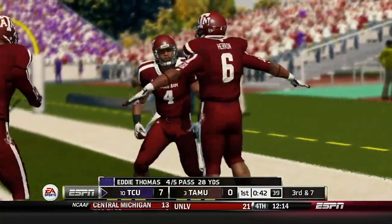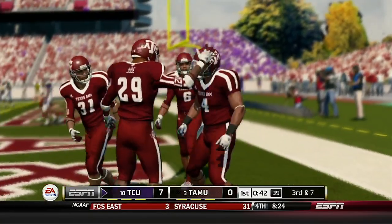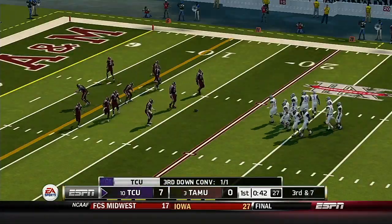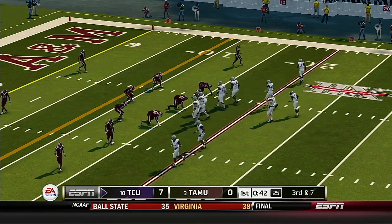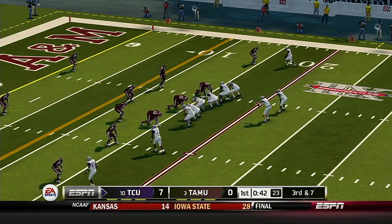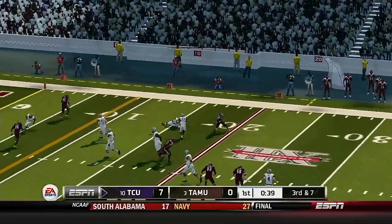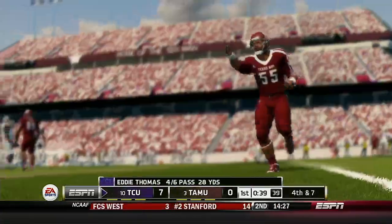I think this quarterback's got to do a much better job of being able to read that defense and make quicker decisions. And especially when the defense starts to get pressure, you've got to either get rid of that football or check it down or take off and run with it. He gets rid of this one.